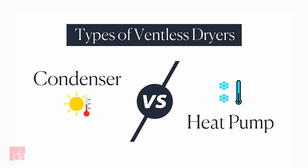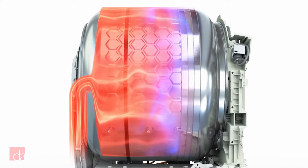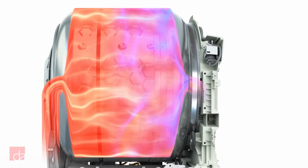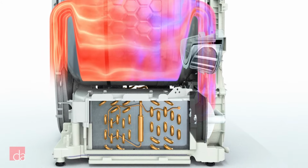Now that you know all the pros, let's get into some details. As I said earlier, ventless dryers have a closed-loop system that recycles the air. They can do that in 2 different ways, so there are 2 different types of ventless dryers, condenser and heat pump. With both kinds, air goes into the drum and gets heated up. As it mixes with your clothes, it extracts the water from them. The difference is in how they process that water.